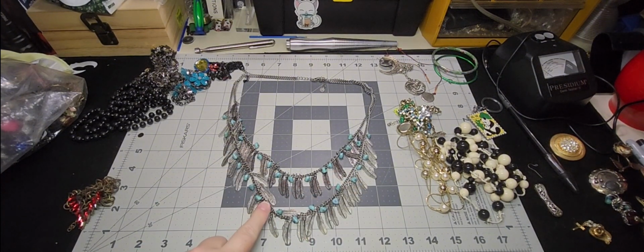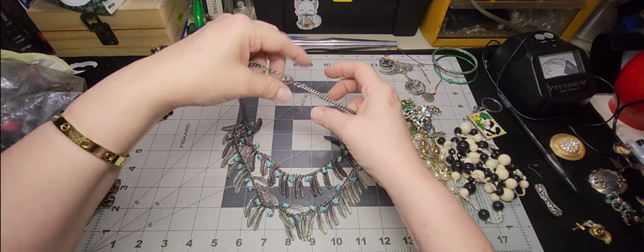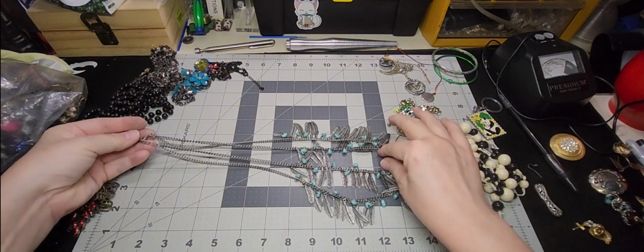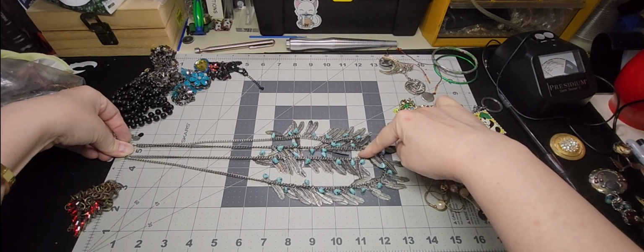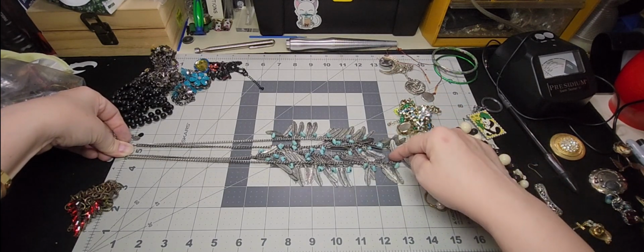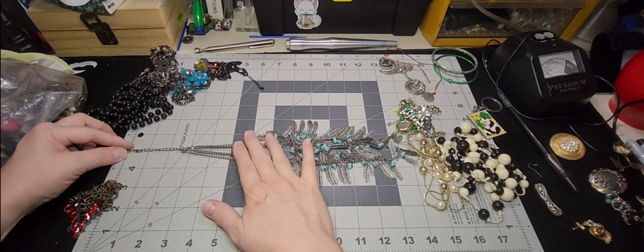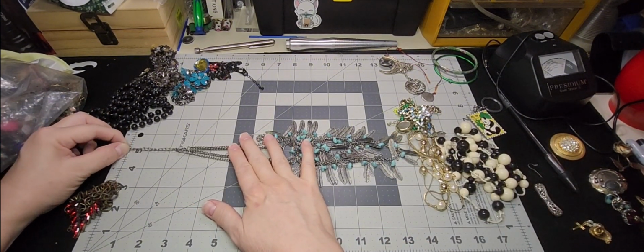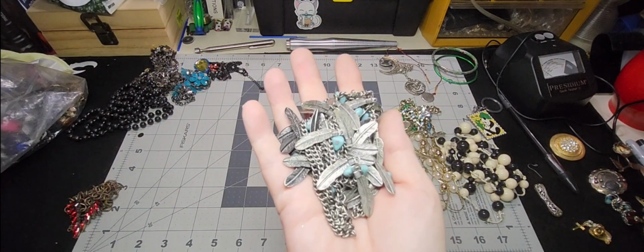Lots of feathers with little, feels like acrylic pieces to look like it's supposed to be turquoise. It's quite the long piece. It is 23 inches at the shortest, 26 inches at the longest, and it does have a 2.5-inch extender to it. Not bad. Not bad.